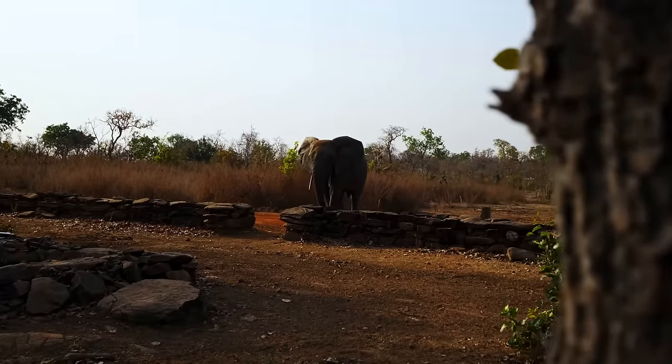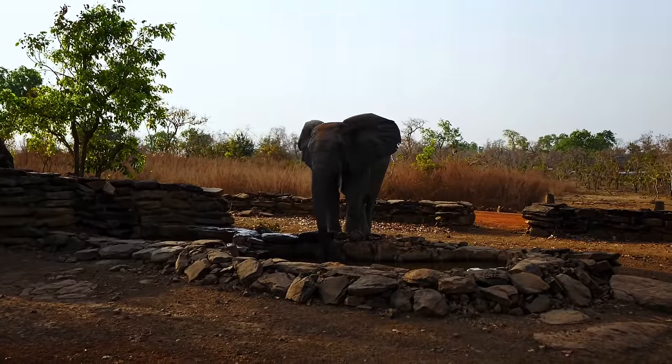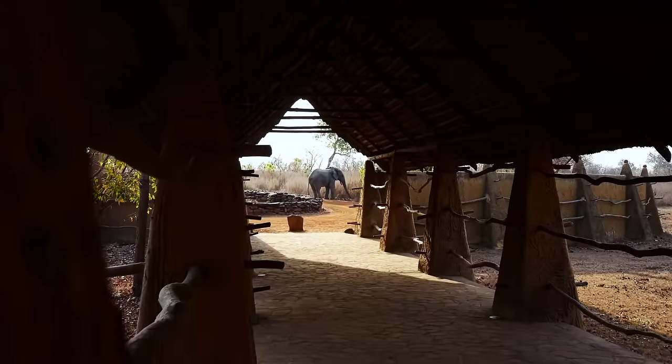Wow, look at him, he's so big. He already sort of growled at me. That was a nice surprise, seeing an elephant right there in the wild in front of the resort. I mean, priceless.